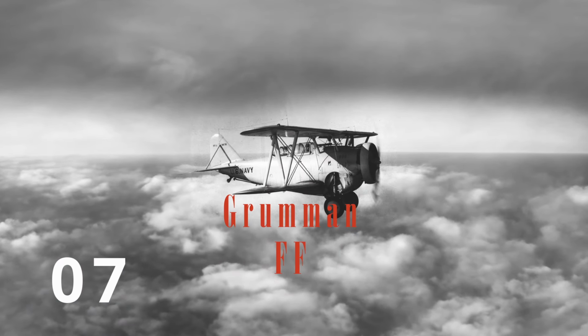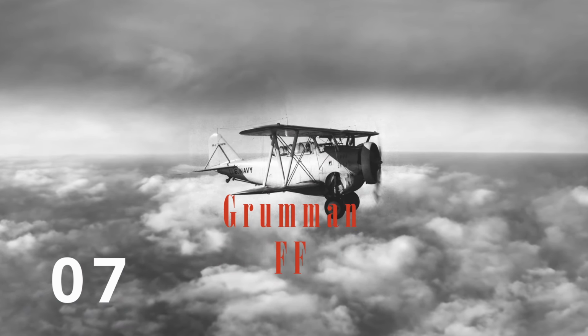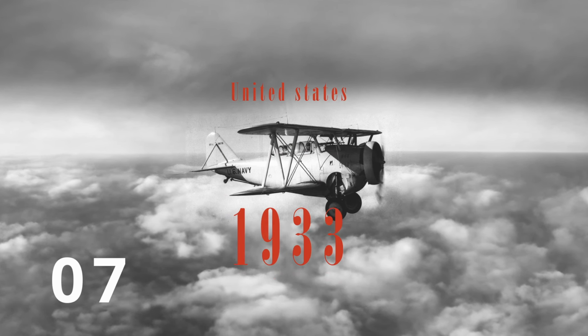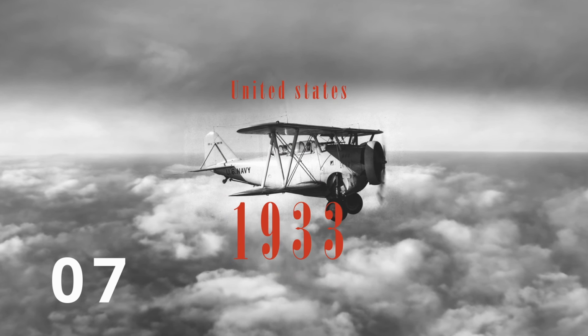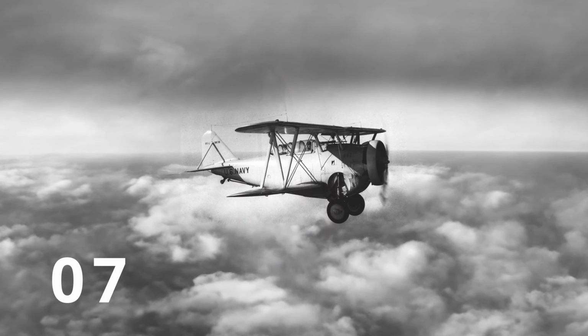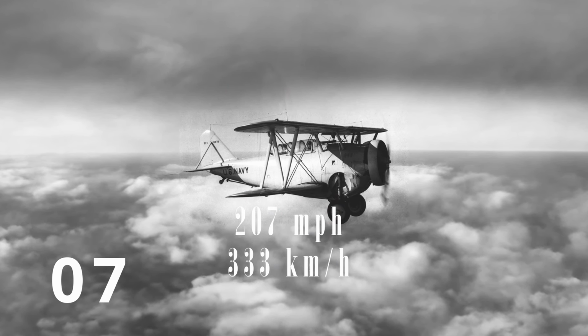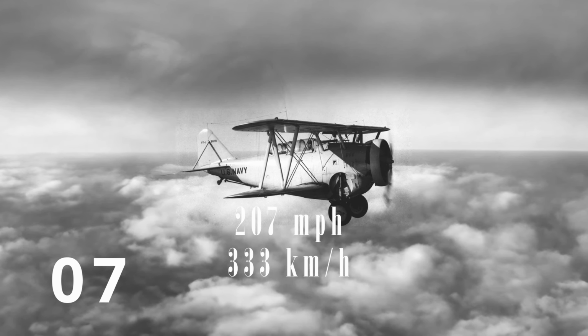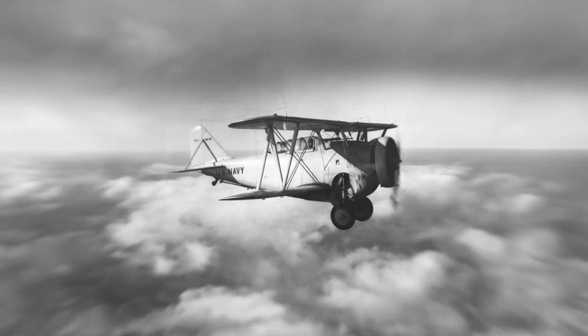7. Grumman FF. The Grumman FF, also known as Fifi, was the first carrier aircraft with retractable landing gear. It was produced under license in Canada and known as the Goblin in Canadian service and Delphine in Spanish service. The FF was a two-seat aircraft with an enclosed cockpit and a metal fuselage.